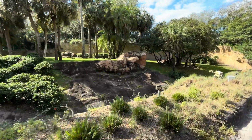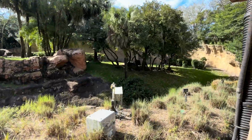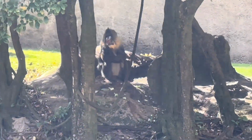Now over on this left side, you'll notice some mandrills. There's one sitting on those rocks. Mandrills are the largest monkey species. Whenever the male mandrill, like you see there, gets very excited, his face will turn a bright red color.